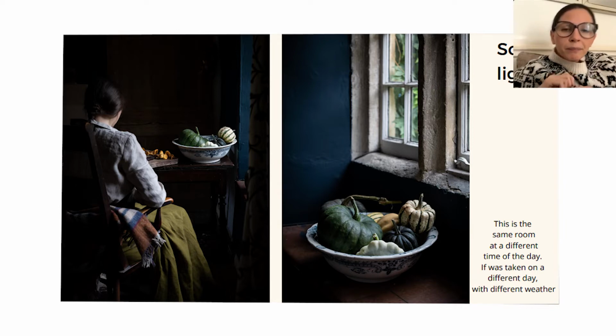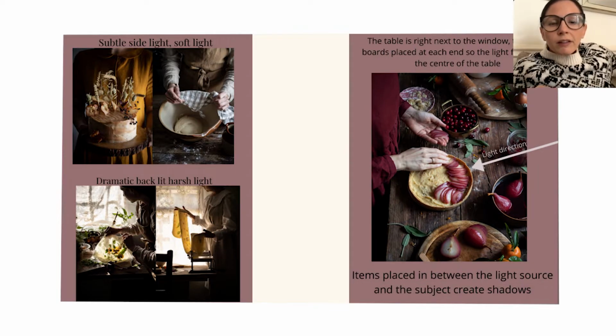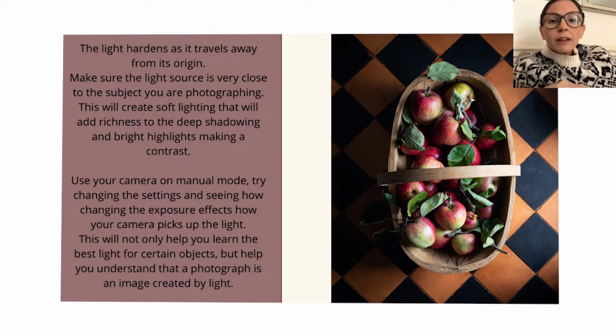And these and the next one, sorry. So these are just more examples of soft side light and then a dramatic sort of backlight, but they all have the same sort of style. And then these ones, to get the light just in one area of the shot, I've put boards either side of my window, so I can have it kind of like a vignette sort of look. And the light hardens as it travels away from its origin.